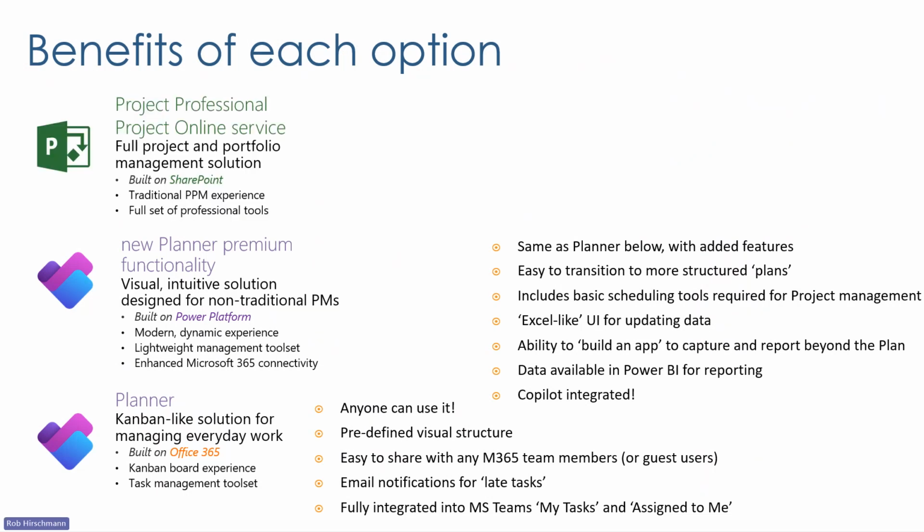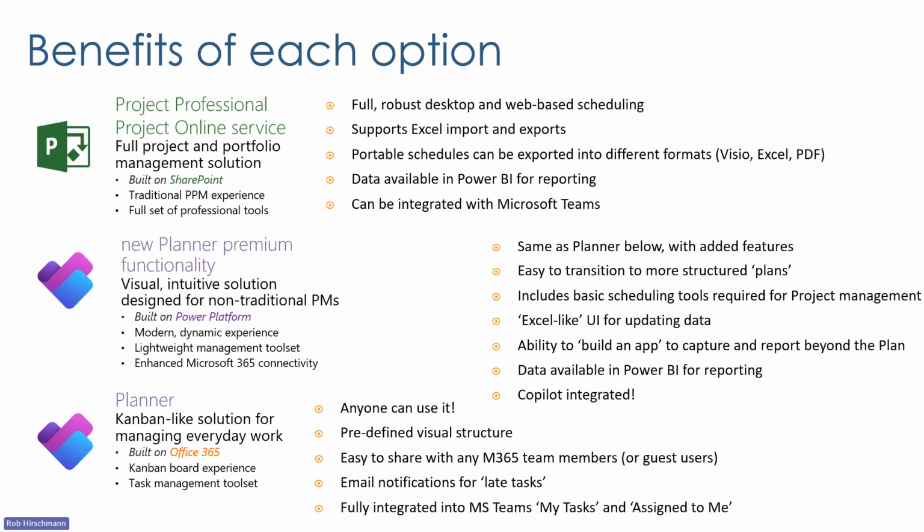Finally, Project Professional, the traditional desktop client, along with the matching Project Online service for full PPM. There's benefits of this as well. If you were looking for full, robust desktop and web-based scheduling, that's really what the Project Desktop client has always done since its inception almost 3.5 decades ago.